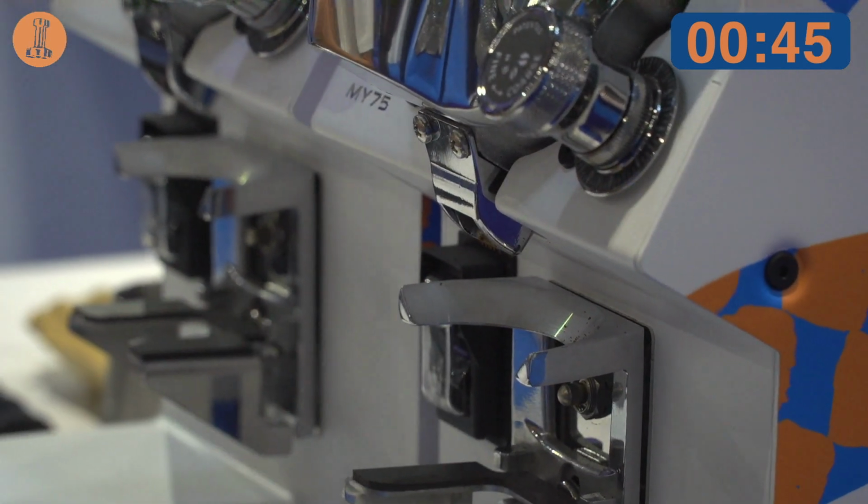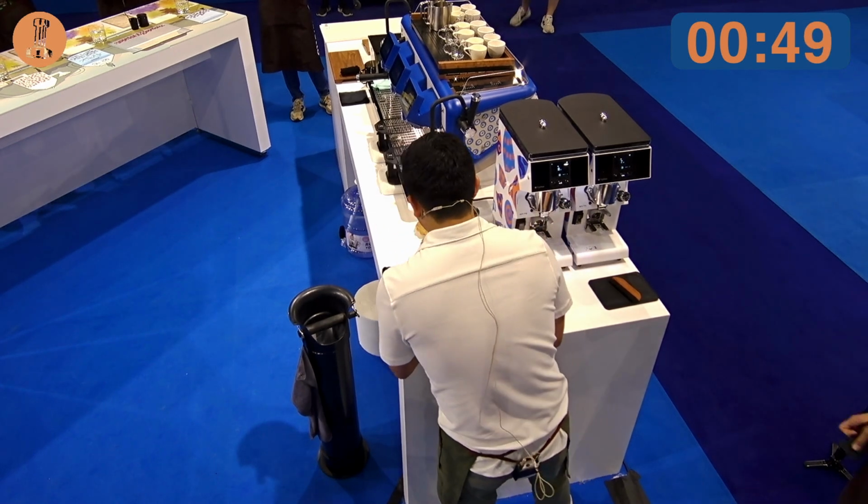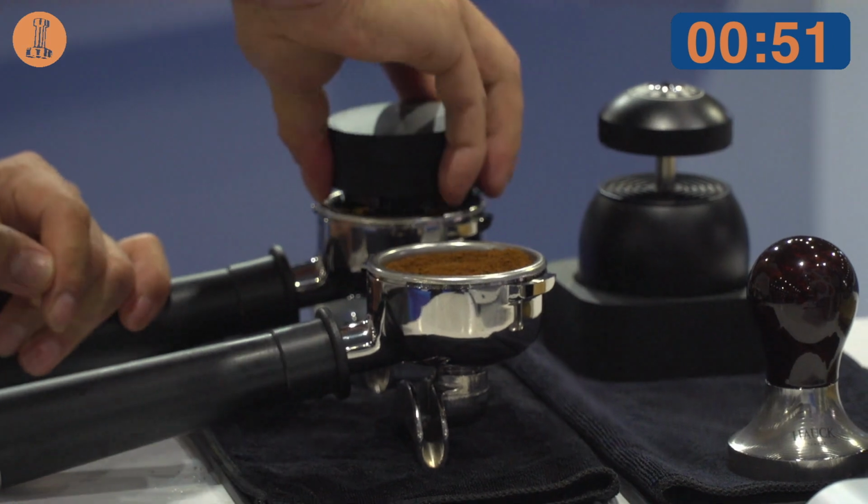This is what has inspired me all these years in coffee, especially in competitions, since I left my family's farm in Peru.